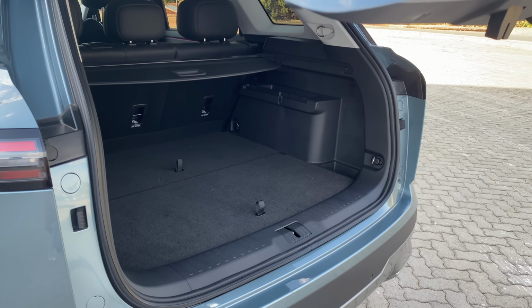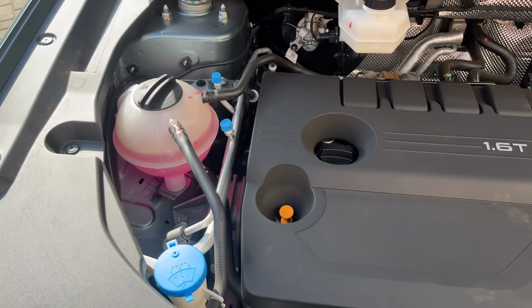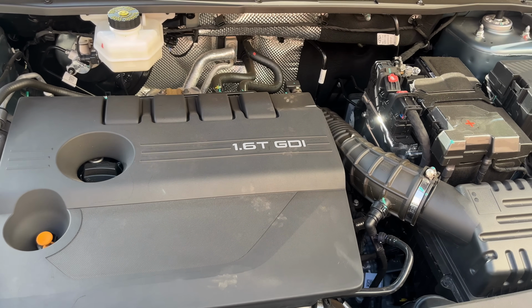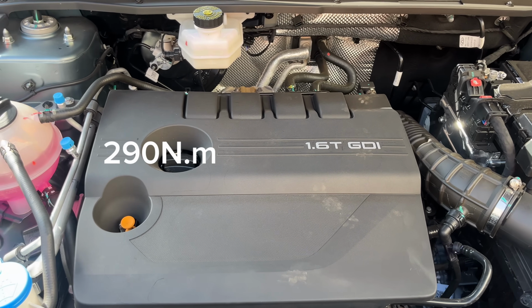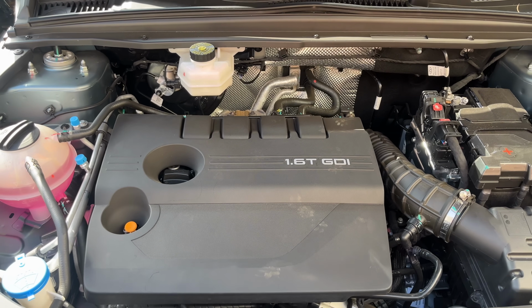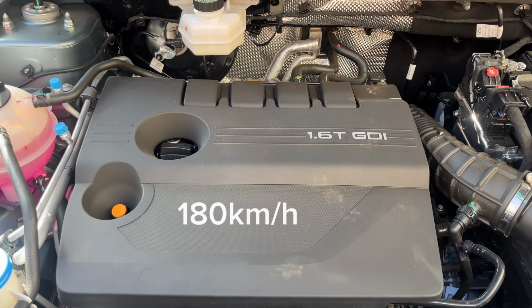items. Under the hood, you'll find the same 1.6-litre 4-cylinder turbo petrol engine that you find in other Chery and Omoda products, pushing out 145 kilowatts of power and 290 newton meters of torque. Power is sent to the front wheels using a 7-speed dual-clutch transmission. Jaecoo claims that this car can sprint from 0 to 100 km per hour in 9.2 seconds and go into a top speed of 108 km per hour.